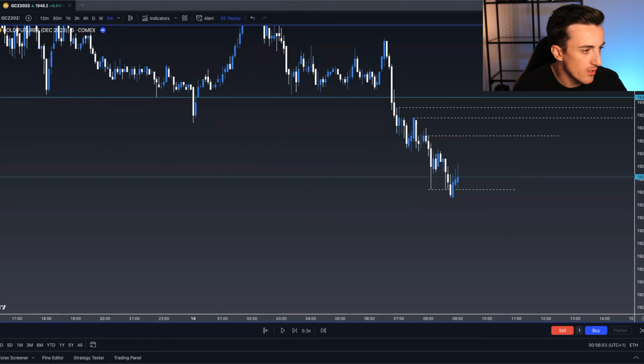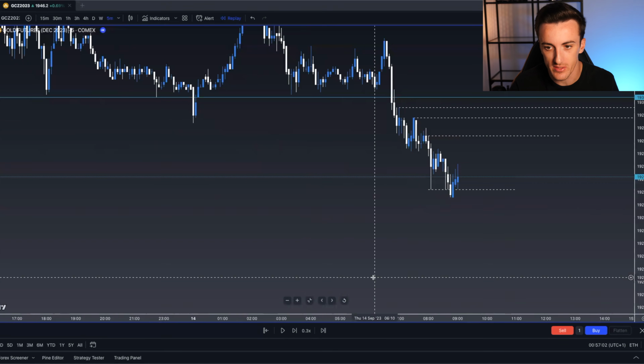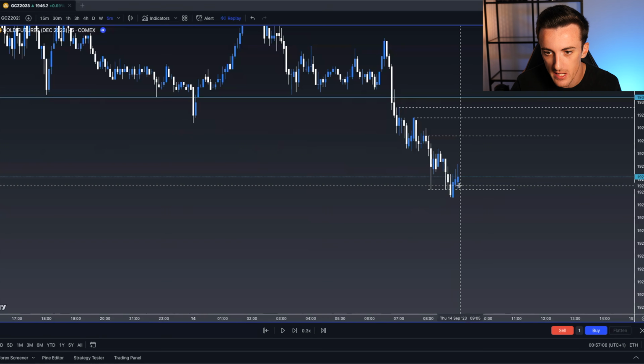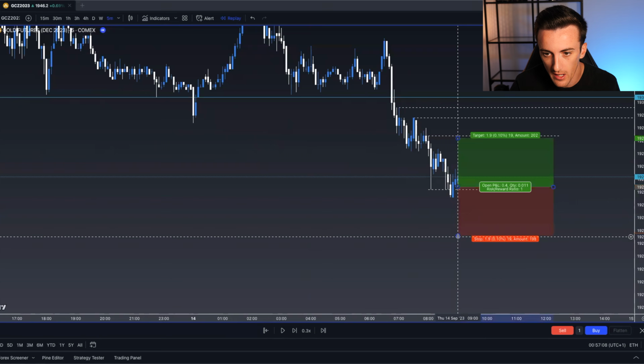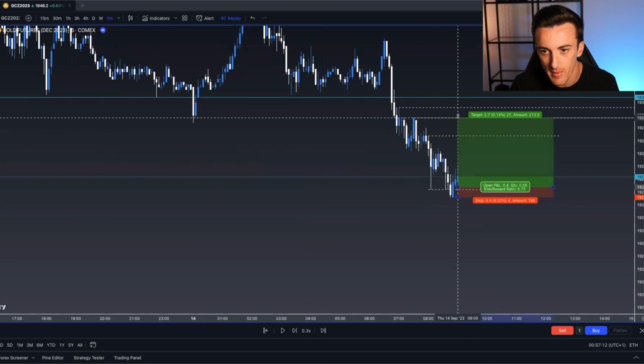Now I didn't jump the gun too early here. I need to see a reaction out of these levels. I don't just jump in straight away. Like I say, if it breaks back above and retests, there was actually a nice entry there. I didn't get that entry. I wanted to see a little bit more than this before looking for this play back up.